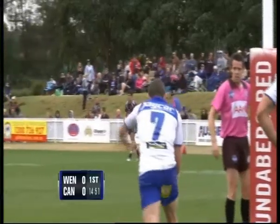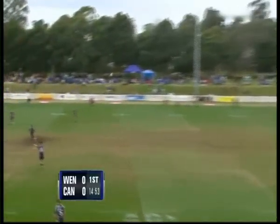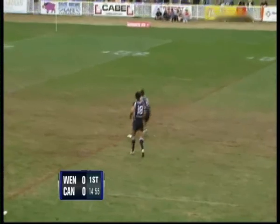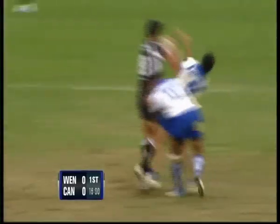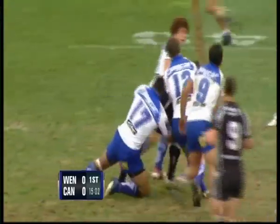A bit slippery, Lee, or it looks spongy as you said, but is it slippery as well or not? No, it's not as bad. The field is actually quite good considering the amount of rain we've had in the last week. It's just that little bit spongy.